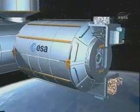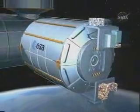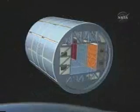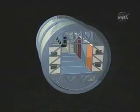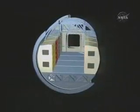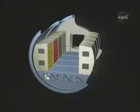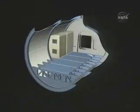The European Laboratory Module, 22.5 feet long, more than 14.5 feet in diameter, will be delivered to the starboard side of Node 2 on shuttle mission STS-122. Columbus will house up to 10 experiment racks. Researchers on Earth and the crew on orbit will join forces on experiments in life sciences, materials sciences, fluid physics, and other disciplines.